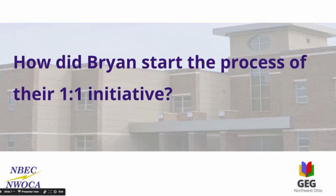So initially, when I came on, we are a Mac district, so we had 100% Macs, and we were primarily a cart environment where we would have a cart per floor, per grade, and scattered teachers would sign them out. So they were used to our students having Mac laptops in their possession. Our teachers also have Mac laptops as their device. So one of the challenges when we started thinking about going one-to-one was what type of device we wanted to use.